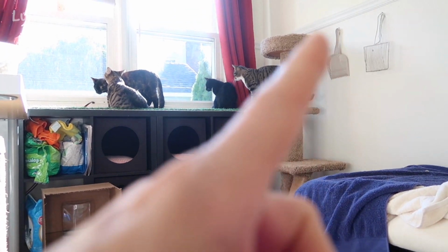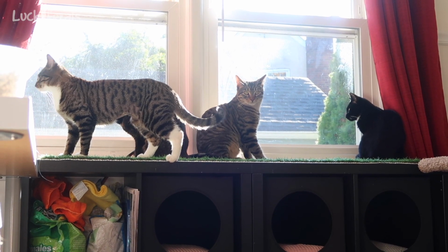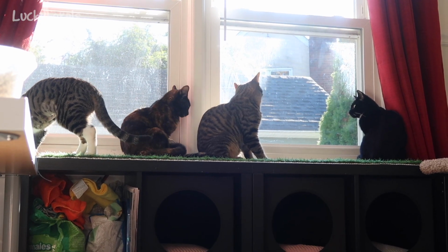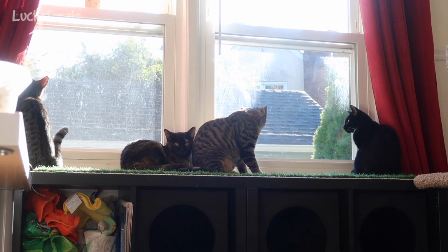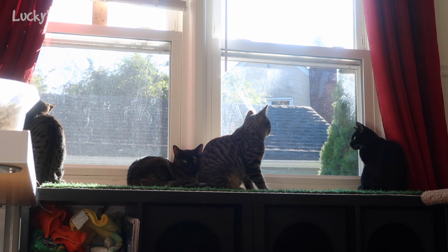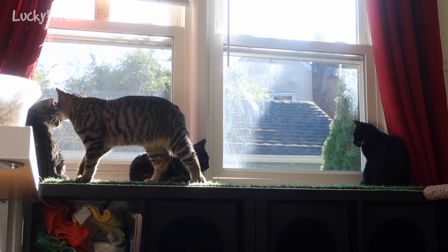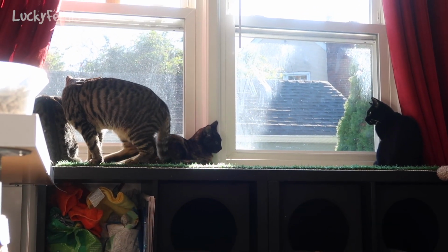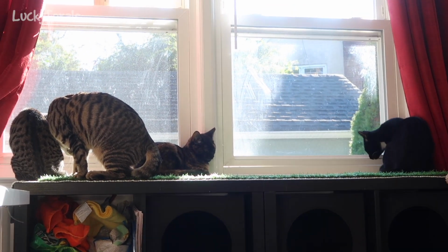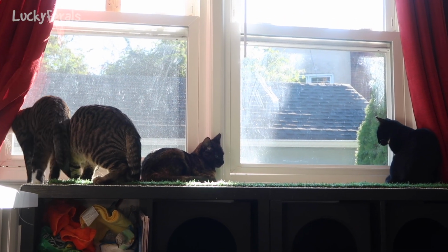Also, I should say, Nancy was on top of the cat tower. Cats love hanging out by this window. Look, all four of them. It gets really nice afternoon sun. Look at Goldie, she's leaning on Richard's butt. Oh, now he's licking Nancy. Look at that, he's grooming Nancy. Everyone loves Richard.